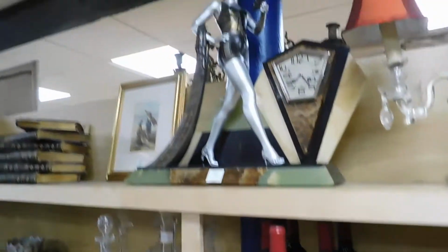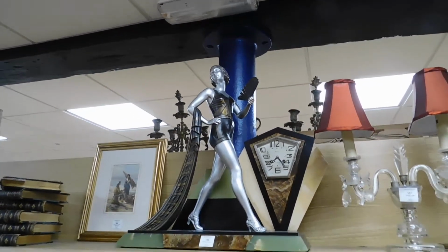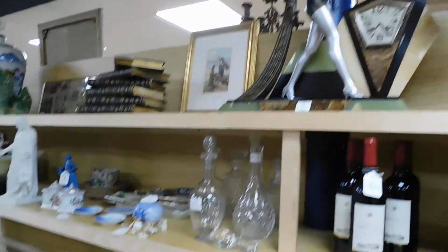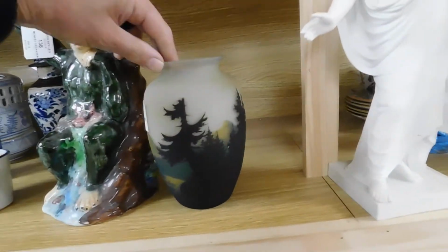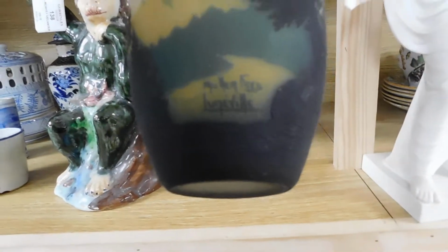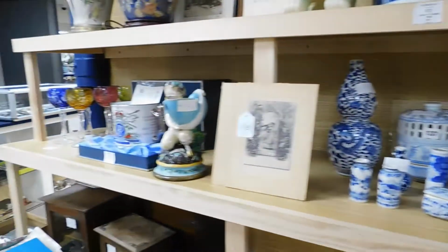Or if you want something a bit more up to date, well, not entirely up to date, but Art Deco anyway, how about that? That's a handsome clock. Good size, lot 155, in at just £150. Let's hope it makes more. Cameo glass there. Not Daum, but this one is Muller Frères. There we are. Lot 139, in around about £100.